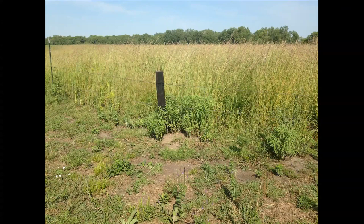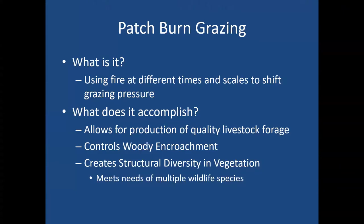We want them all in close proximity on the same habitat patch of reasonable size, so a whole bunch of different species can use those things that they need at the times they need them, and they can make those decisions. So we don't treat the whole pasture the same. So what is patch burn grazing? Basically, you're using fire at different times and scales to shift grazing pressure. So what do you accomplish by doing this? It allows for the production of quality livestock forage, you're controlling woody encroachment, and you're creating structural diversity in vegetation, which meets the needs of multiple wildlife species.